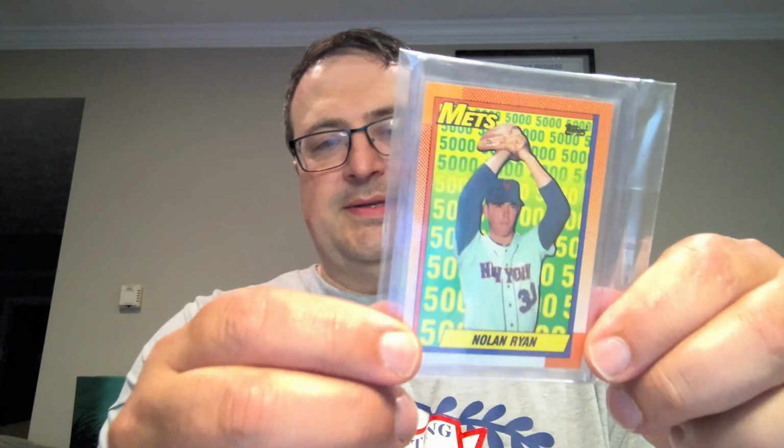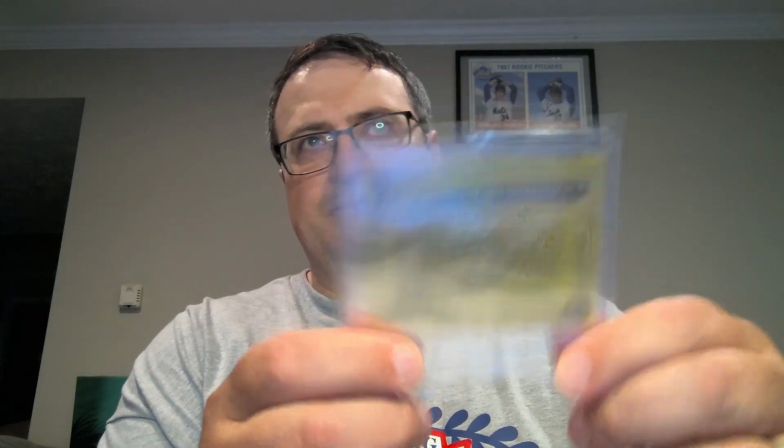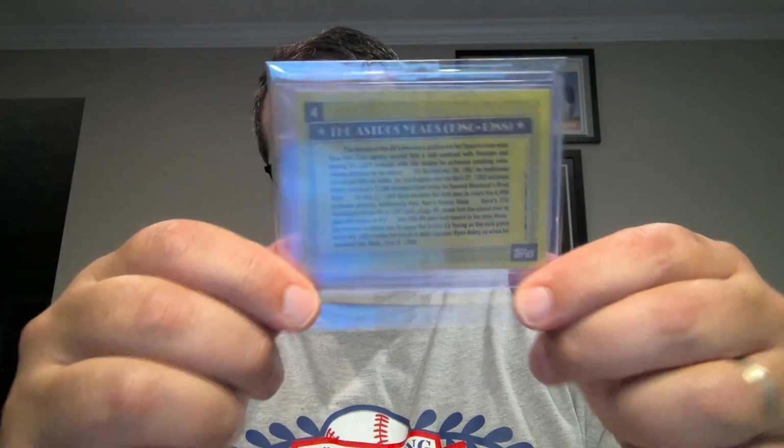There's the back. It's got all of his stats. That's what's cool. And then, of course, again, the Mets. And then the Angels. So both the OPC and Topps was a 792 card set. Here's the number 4 card. And that's it for the 1990 Topps. No, I'm kidding, guys. That's not it.